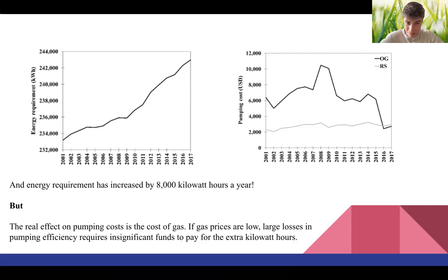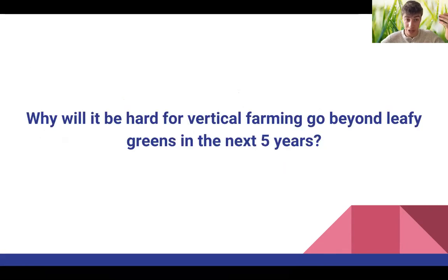But you'd expect that as energy requirement increases, costs of pumping would increase. But in fact, it's decreased. And that's largely because natural gas prices have decreased and been really low over the course of the last decade or so. But this is changing now. So it's going to have a much greater impact on traditional farmers as climate change takes effect.